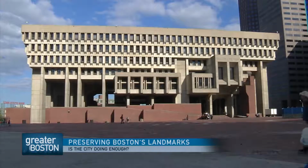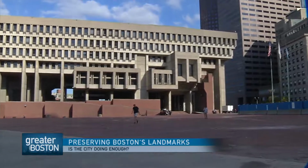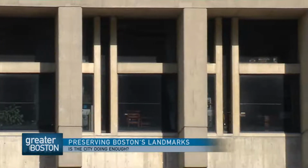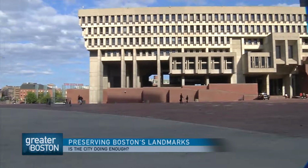You know, it's not just the building, because the building has its homely aspects, but I can see, stepping back, that it's everything around it. It's that horrible plaza. The interior of the building is so unwelcoming. I mean, what could be done to make this a landmark that could really go on for centuries without being torn down?